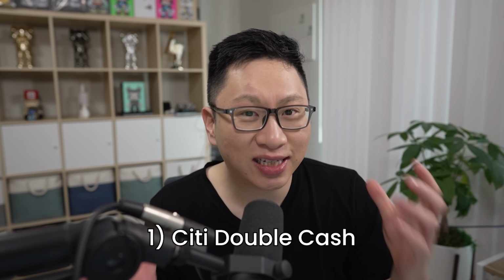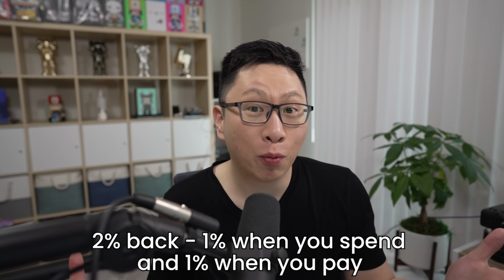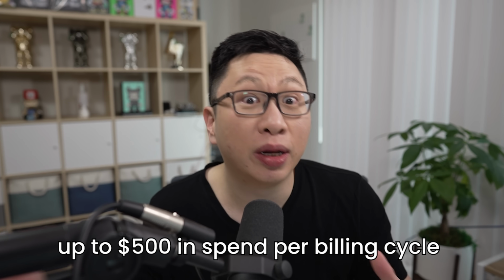With that said, let's look into the setup, and starting off, we have the Citi Double Cash, which is going to be your enforcer. So it's going to enforce that you get at least 2% back on all of your transactions, 1% when you spend and 1% when you pay off the card. The second player is going to be the Citi Custom Cash, which gets you 5% back on your highest spend category and up to $500 every billing period.